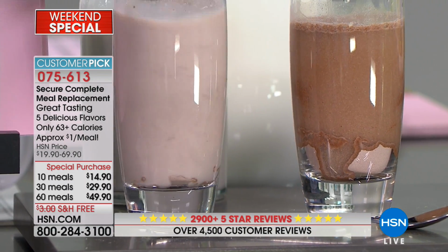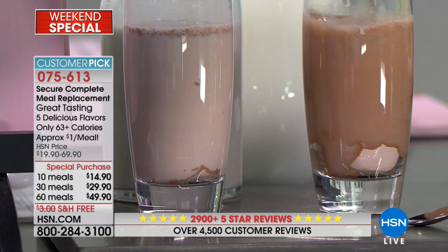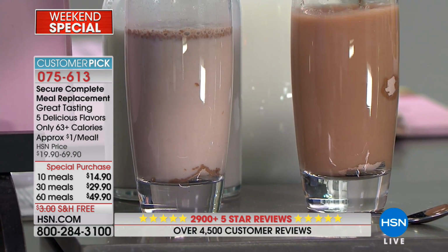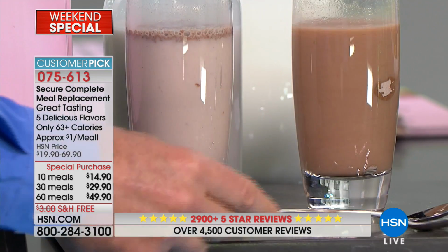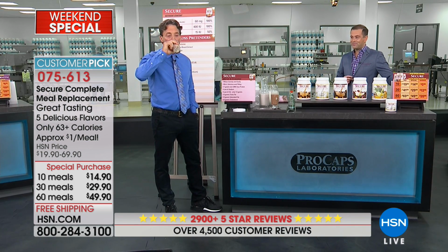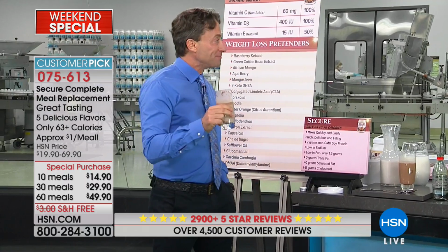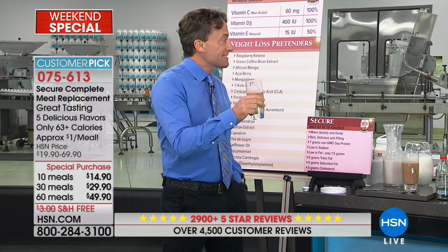I've had a chance to try them all at this stage, and they're all so well received. And then here the water. You see how without a blender it still mixes, whereas most meal replacements you just have to use a blender. Wow, it's just delicious. It's like Nestle's Quick when I was a little kid. It's exactly that flavor.